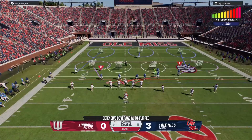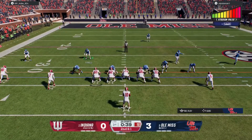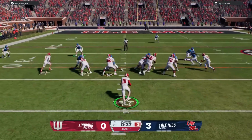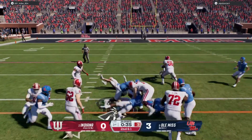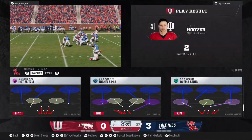The big pickup on first down leaves them with 2nd and 1. A run for the quarterback. He's brought down, but it'll be enough for a first down.